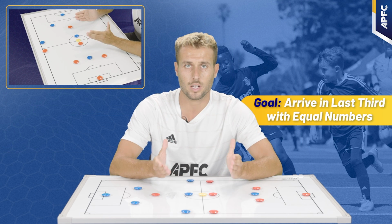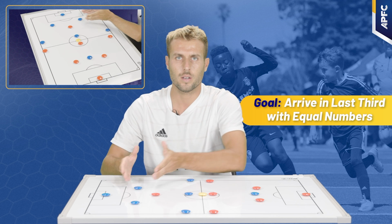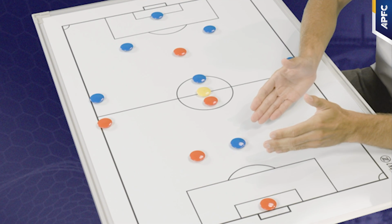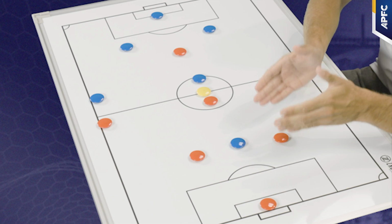Our goal as coaches is to make sure that we arrive in the last third with equal numbers. So how are we going to create this +1 player here, and how are we going to bring this player to the last third?